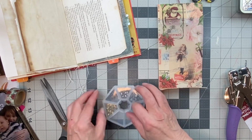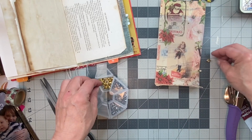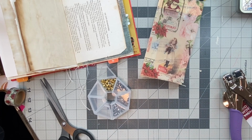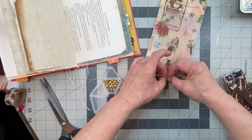They're not even, but that's okay. And I'm going to take grommets now. Oh, I didn't want those. Well, they're stars. All right, so we'll just use them anyway. They're stars. It's Christmas. Let's give it a try.